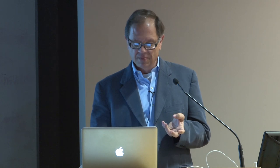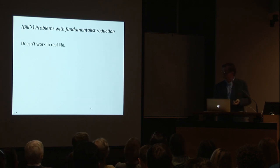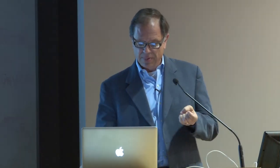Now, I have problems with fundamentalist reduction. I have several problems, and I'll go over them at some length here for the next few minutes, simply because I believe that this is the dominant model. My first problem with it is it doesn't work in real life. And I'm suspicious of any deep doctrine that doesn't work in real life. I mean, that doesn't mean it's not right, but it's a mark against it at the very least.